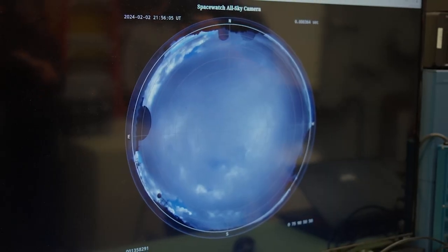So is this new work and the new camera going to help you to better understand the orbits of these objects? It'll allow us to increase our sky coverage. What we can take with a single picture is about 4 times as big.